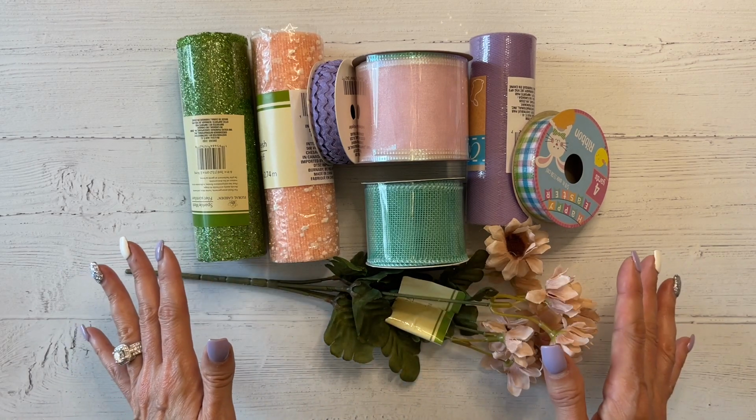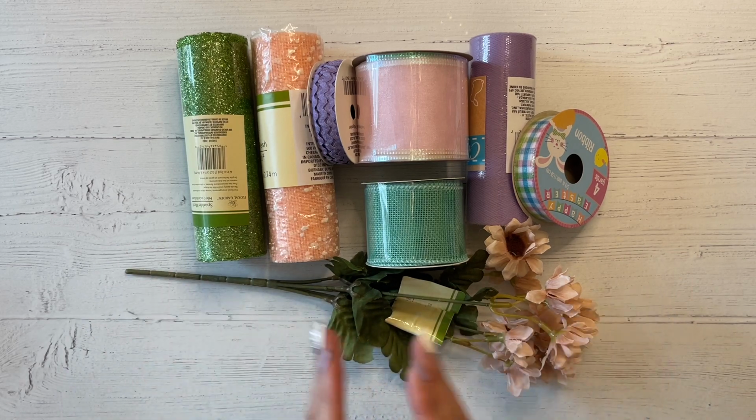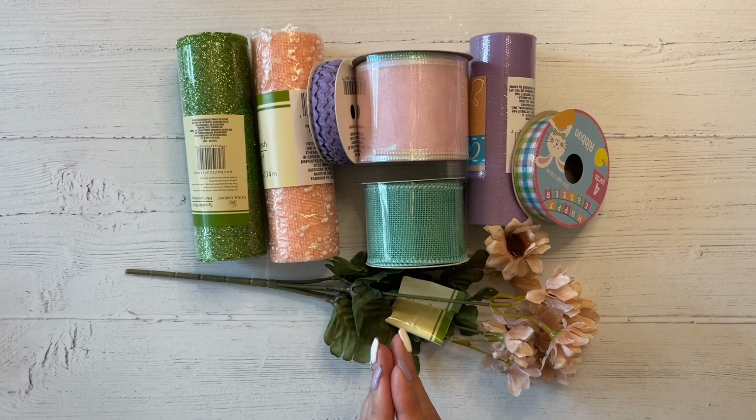Now, I can't use all of these things because that would put me over budget, but I do have room to use a few, so I'll be sure to let you know what made the cut in my final flip through video.